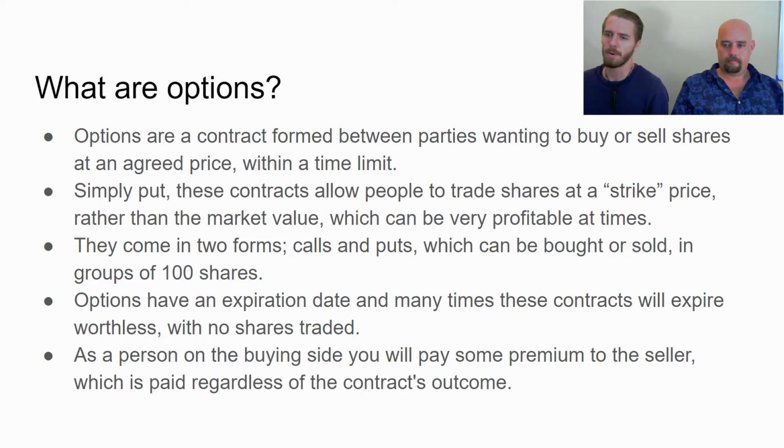It's important to remember they have an expiration date, which can be short or long. It can be anything from a short period, like less than a week, all the way out to several years. Depending on that time frame, it's going to change the value of that option. If you're on the buying side, you are going to pay a premium to the seller, and you pay that premium regardless of the outcome of the contract. Sometimes they expire worthless. Sometimes you get to exercise your option and either buy or sell the shares.